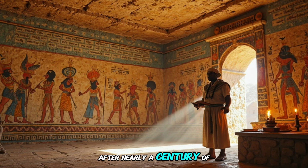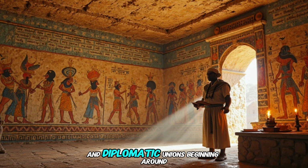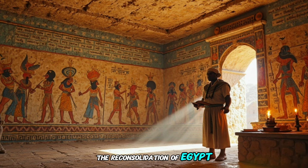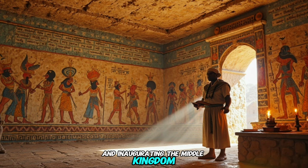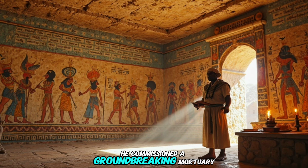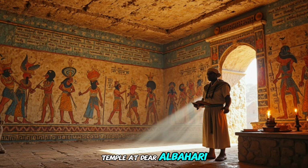After nearly a century of division, a powerful Theban king emerged to restore unity. Mentuhotep II launched a series of calculated military campaigns and diplomatic unions beginning around 2055 BCE. His strategic efforts culminated in the reconsolidation of Egypt, ending the First Intermediate Period and inaugurating the Middle Kingdom. To immortalize his triumph, he commissioned a groundbreaking mortuary temple at Deir el-Bahari.